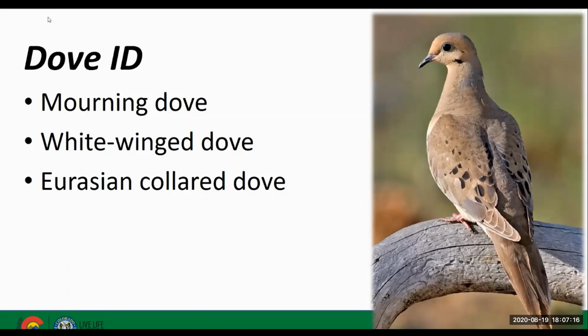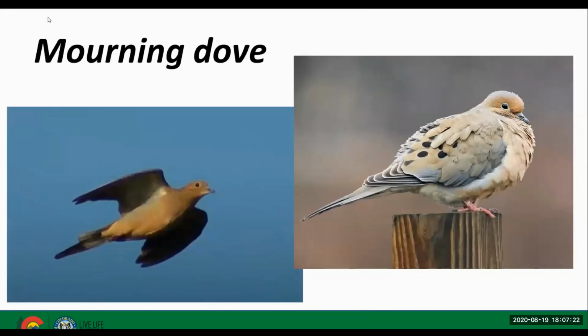We're going to go through each one, and I've got a few photos for each to help you identify the difference, because the bag and possession limits are going to be different for the different species. First of all is the mourning dove. It's the smallest dove that we have. It's considered a native, and it is managed by our bag and possession limits and season dates.